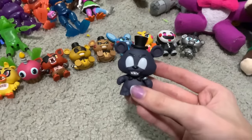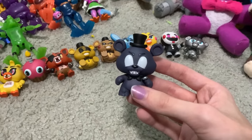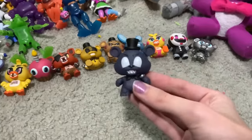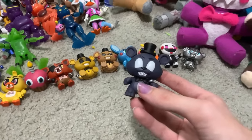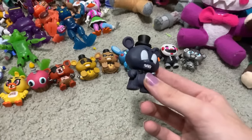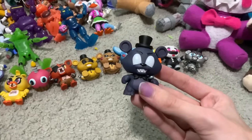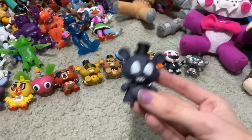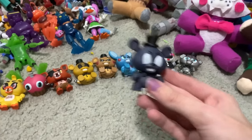I did a trade with Froakie, I think around like 8 months ago, something like that. I don't remember how long ago it was, but I traded him my Lulbit action figure and my Stanley Mystery Mini for this guy and for Wither Bonnie Mystery Mini. So, you know, I think I got a good deal, personally. If you want to know why I discarded that Stanley Mystery Mini, go back to the timestamp where I ranted about the plush.